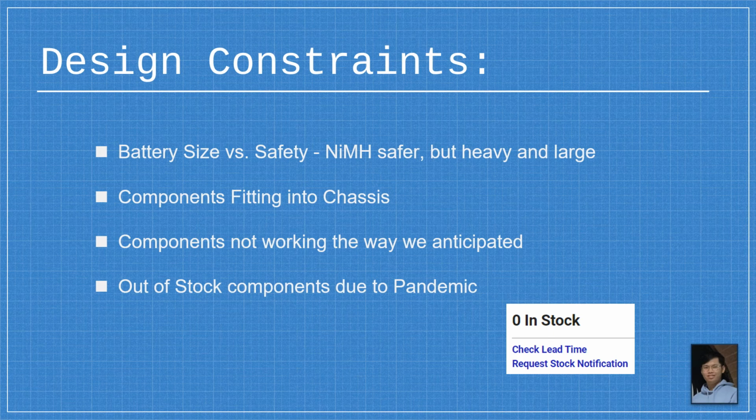Here are our challenges while designing the interactive cat toy. We need to consider battery size and its safety. Nickel metal hydride batteries are generally safer than lithium-ion batteries, as lithium-ion batteries can blow up if overcharged. However, they are also bigger and heavier. We also are having trouble fitting all components into the chassis. This problem will require us to spend more time designing the hardware layer.